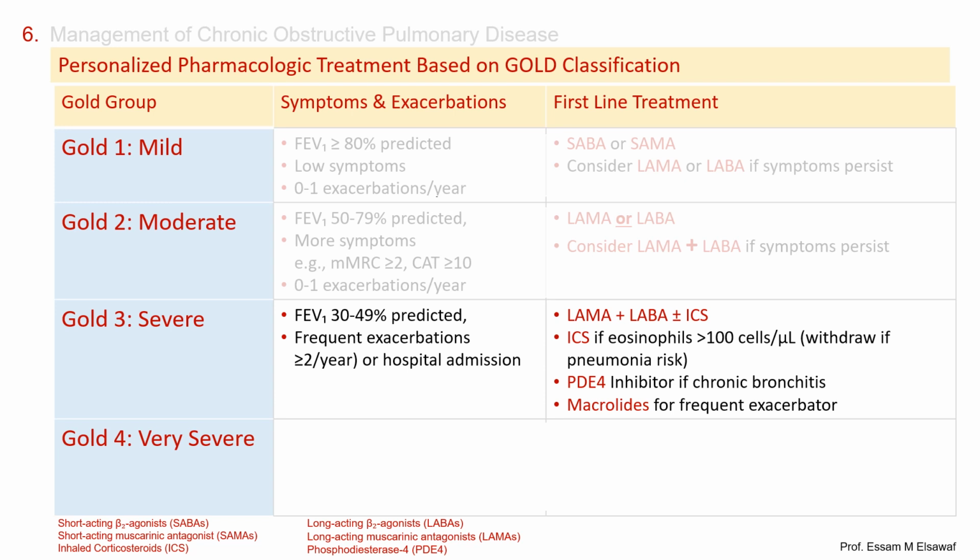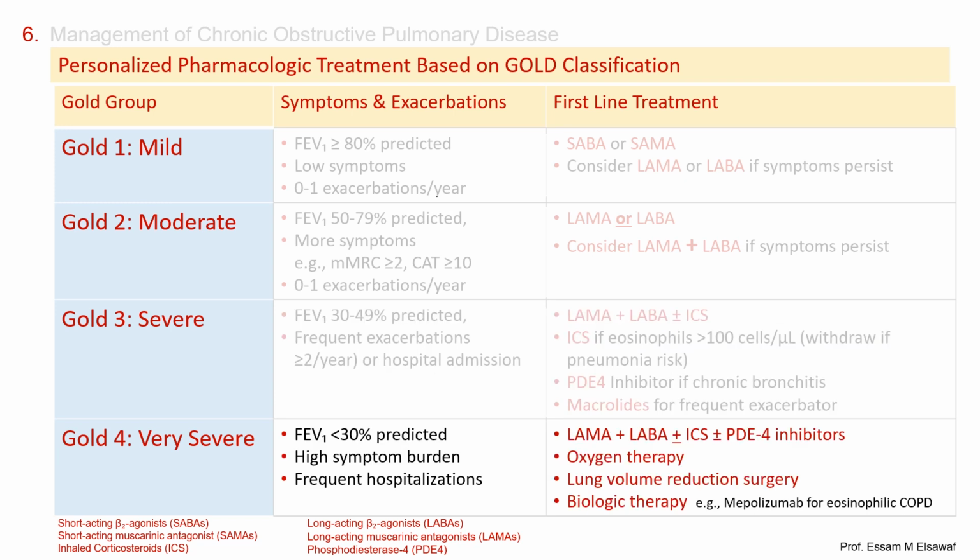Considering the case is more severe, which is very severe, we should use them all, LAMA plus LABA, plus or minus ICS, plus or minus phosphodiesterase inhibitors. Most of those patients are in need of oxygen therapy. Sometimes we have to make lung volume reduction surgery. And there is a biological therapy, mepolizumab, for eosinophilic COPD. And here is the importance of making eosinophil count as a marker for COPD.